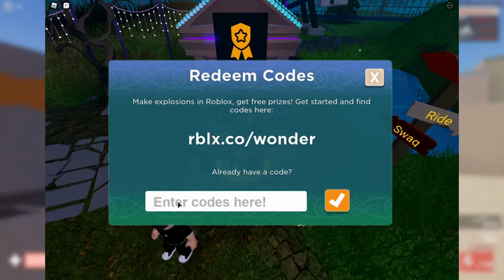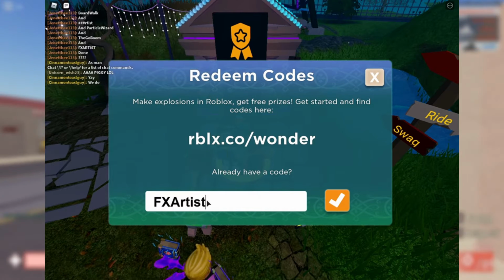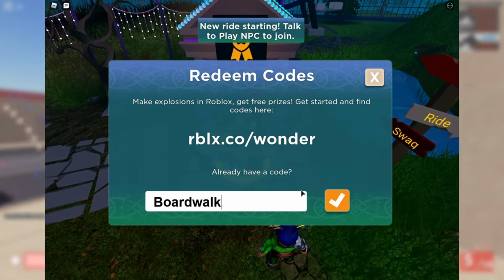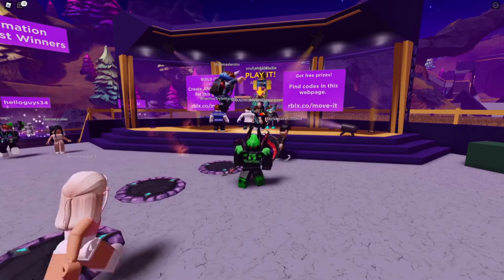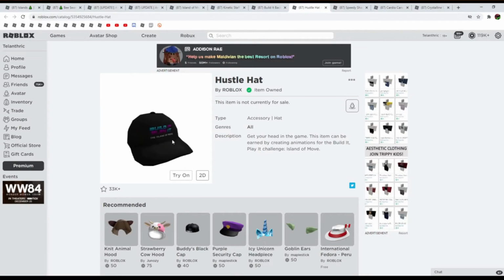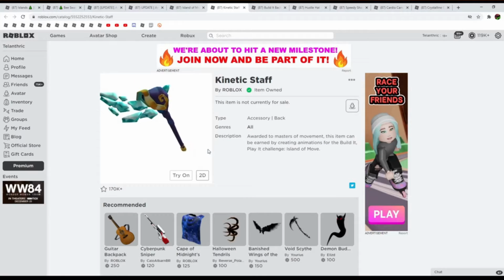Things Go Boom, Ghastly Aura Waist Accessory. FX Artist, Artist Backpack Accessory. Boardwalk, Rain of Flames Waist Accessory. Island of Move. The following code must be redeemed at the lobby of Island of Move. Strike a Pose, Hustle Hat. Setting the Stage, Build a Backpack, DIY Kinetic Staff.